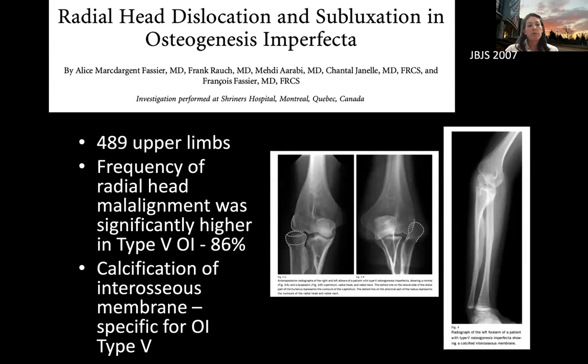The Montreal group described this, looking at 489 upper limb segments, and did find that the frequency of radial head malalignment was significantly higher, as we see clinically in our type 5 OI patients, with 86% of them having it. And again, there's the other findings that we see with the type 5 OI patients, namely calcification of the interosseous membrane, and that's specific for the OI type 5 patients.